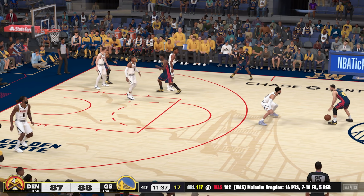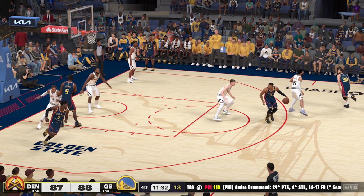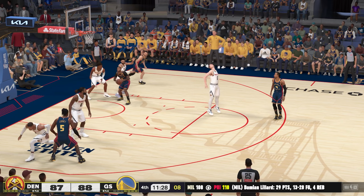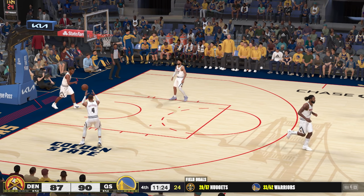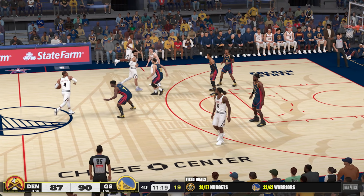And here's Curry. Outside Moody. Inside, here's Payton, and he converts the layup. And the Warriors lead by 3. Can't ask for a better look with the game in the balance.